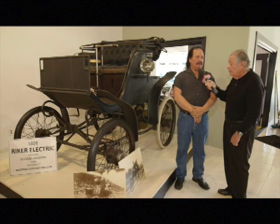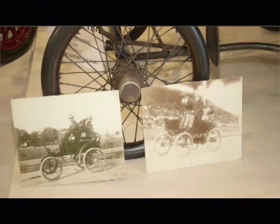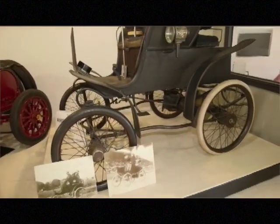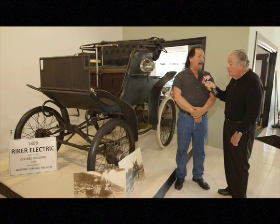This car has been to many events. As a matter of fact, there's a photo of it racing at Charles River Park in Boston when it was new in 1898. And one of the most outstanding places that it's been was he took it to the Paris Exposition in 1900. That was the Paris World's Fair, where he got a gold medal for having the finest electric car at the Paris Exposition.